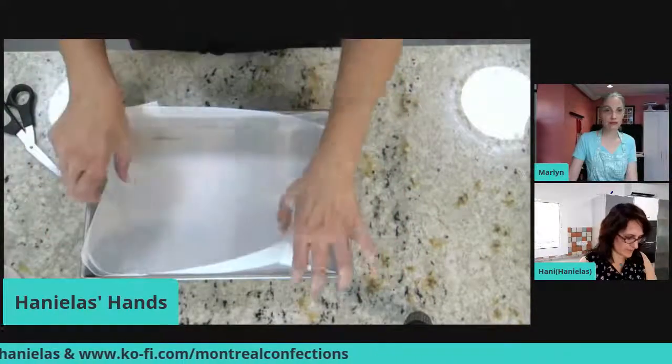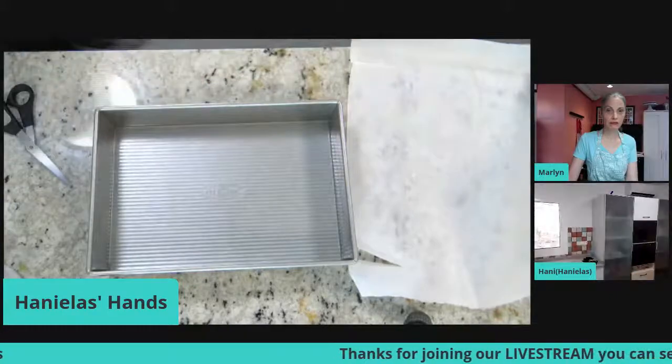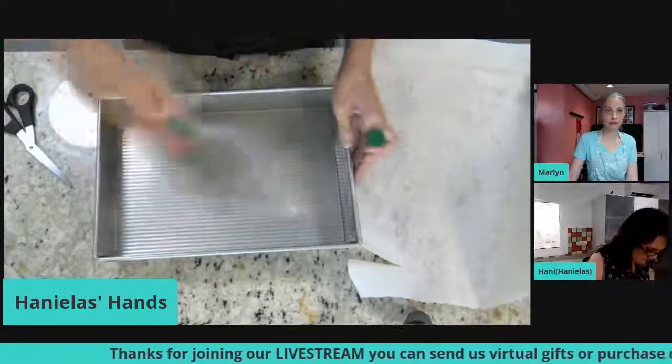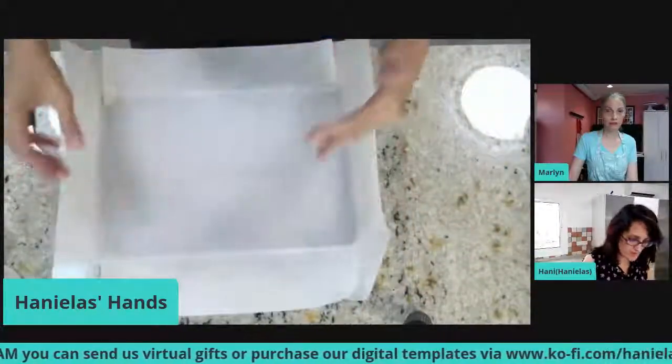Now, I'm also going to add some nonstick spray. It doesn't have to be nonstick, but just something so it sticks to it, and then we're going to butter it and flour it, or you can use a nonstick and flour.